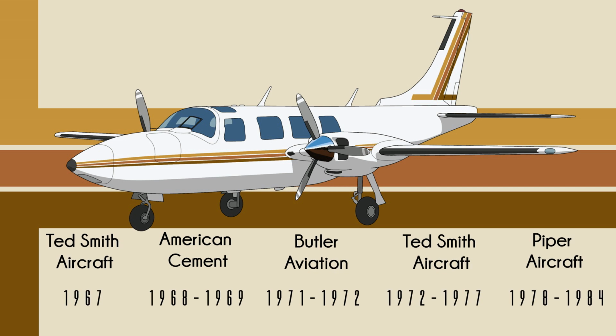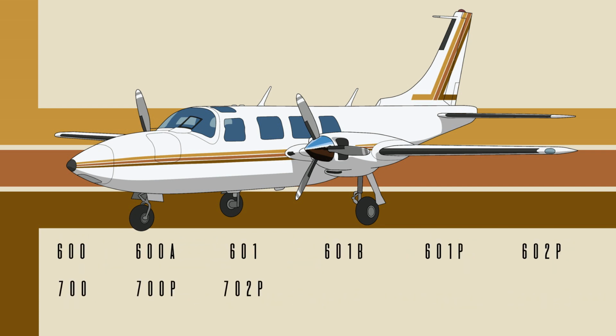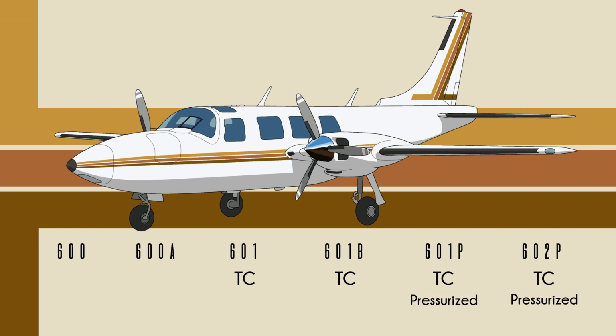But the company that built a particular Aerostar tells you a lot less about it than its version. Likely obvious, but there are quite a few versions. Aerostar was pretty well steadily modified throughout its production run. Now and then a new version would be cut to signify a more significant change. For the 600 Aerostar, the most significant changes came with turbocharging in the 601 and pressurization in the 601P.